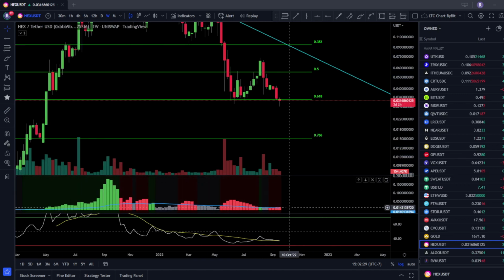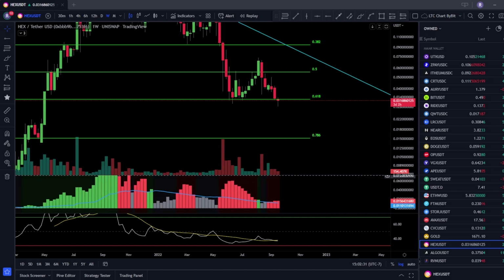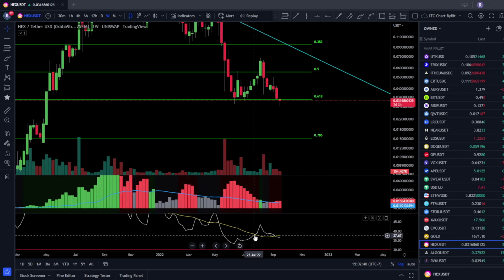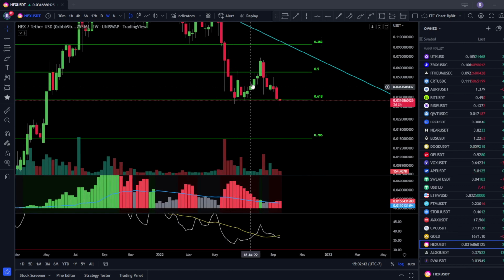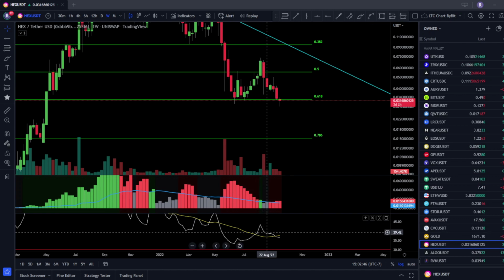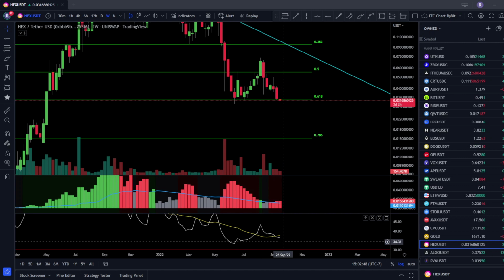The braid filter is red. We're about even on the histogram here. The RSI is not looking great either. So we had this break above the moving average here on the RSI, which brought us all the way up to 7 cents. Then we came back down, and now we've broken down below the moving average on the RSI.